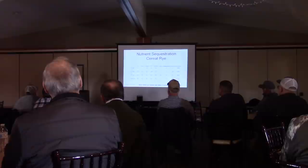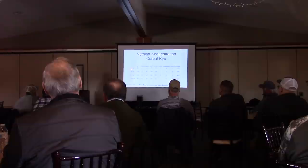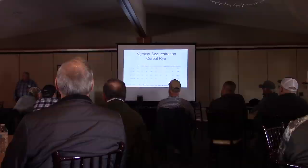You've seen this probably, Rick Clark was here, he probably showed this to you. But what I wanted to point out was, look at how the amount of biomass changes as you let this crop mature from 12 to 28. We go from 2,000 pounds to 6,000 pounds of biomass. That means you can suppress 30% more weeds by getting to 28 inches tall. Just imagine it. We're not talking about anything else out there, but how much nutrients it picked up.